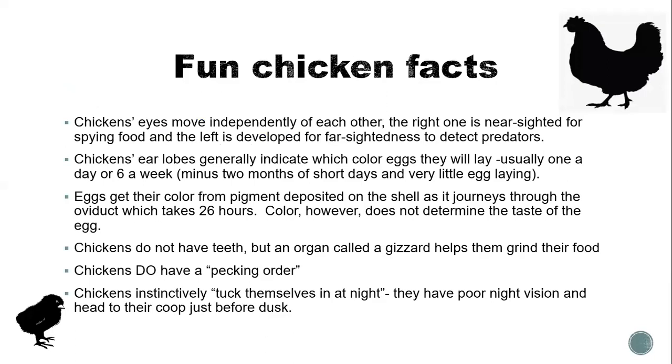So here's just some fun facts about chickens. Their eyes move independently of each other. This happens as they're developing in the egg. The right one, their head tilts up, so that right eye gets exposed to light, and the left eye is in the dark while they're developing.